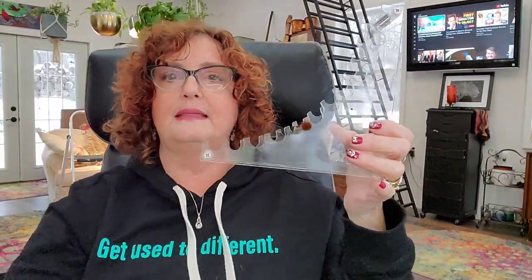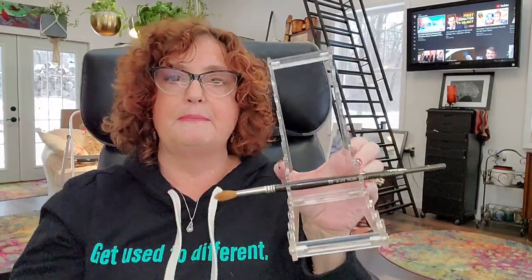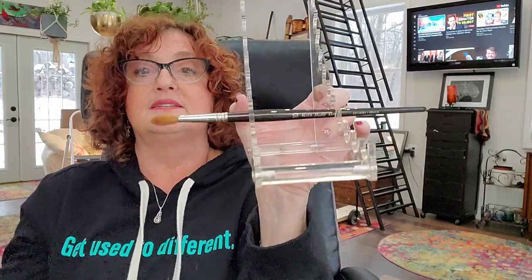This is a 12 one, and I put my brushes in there to dry, which is so convenient. Whenever they're wet and I'm painting, I just drop them in like this and I can hold them there, and it's wide enough that my brushes aren't falling out. I can keep them on there overnight, and then the next day I just put them back in my little brush holder thing.